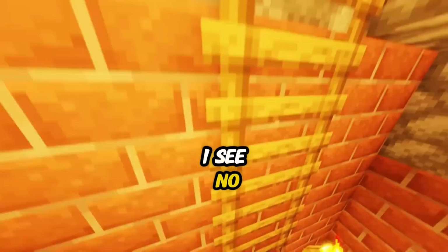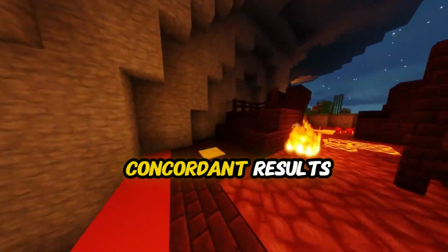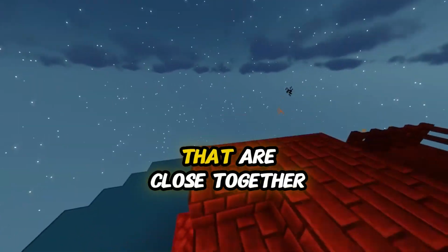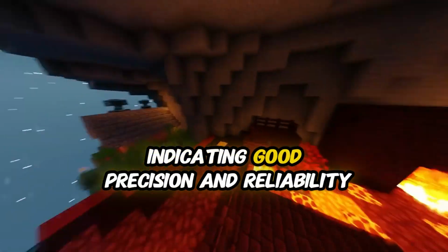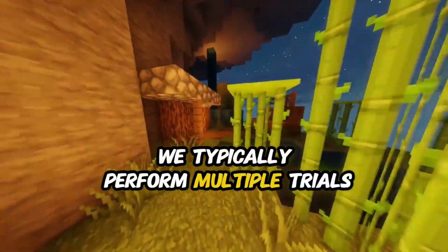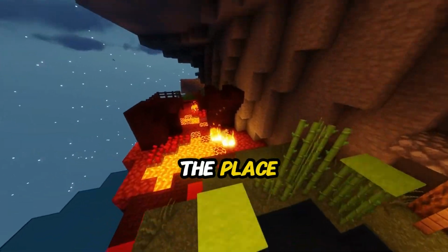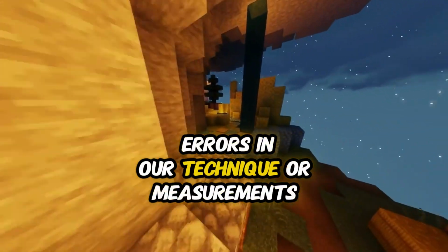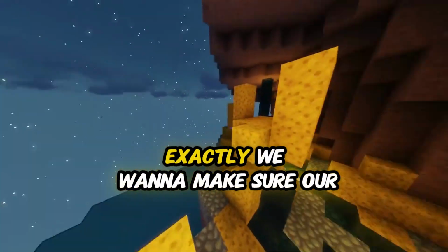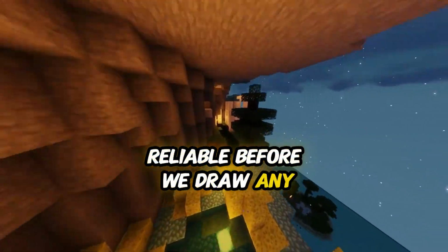Oh, I see. The source also mentioned something about concordant results. What does that mean? Concordant results refer to measurements that are close together, indicating good precision and reliability. In a titration, we typically perform multiple trials and look for consistent results. If our measurements are all over the place, it suggests there might be errors in our techniques or measurements. So it's like a quality control check for our experimental data. Exactly. We want to make sure our results are consistent and reliable before we draw any conclusions.